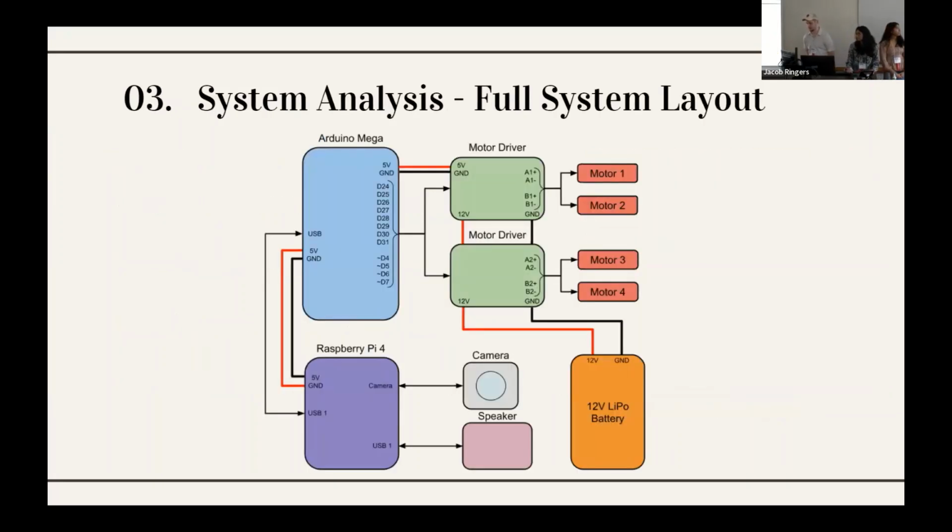So this is diving into the system analysis of the electronics on the rover. The main brain of the rover is a Raspberry Pi, which takes care of computer vision, as well as providing audio feedback to anyone in the vicinity of the rover. This is connected to an Arduino Mega via USB port. The Arduino Mega is connected to motor drivers, which are connected to motors, and that is what we use to program the motor control algorithms to achieve steering, rotating, and various other types of movements.